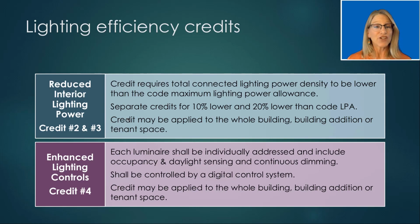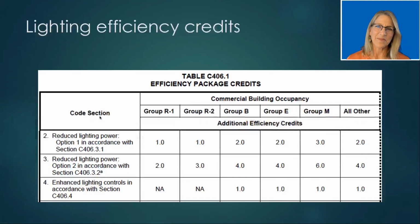For enhanced lighting controls, each luminaire shall be individually addressed and include occupancy and daylight sensing and continuous dimming. They shall be controlled by a digital control system. Also, this credit may be applied to the whole building, building addition, or the tenant space. Here's the credit weighting for these packages. Note that a Group M building can satisfy all 6 credits, with the higher of the 2 reduced lighting power credit packages.